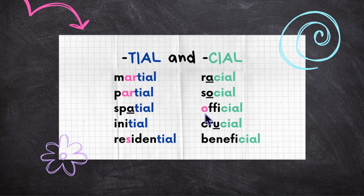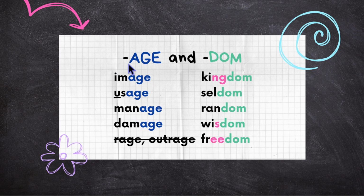This O will tend to schwa, and rather than having a clear short O sound, will sound more like a short U: official, crucial, and beneficial. At the end of a word that's two syllables or longer, AGE usually schwas. Rather than sounding like age with a clear long A sound, it will tend to sound more like idge, like it has a short I. Remember that G followed by an E usually has a soft sound of J. Remember that this is in words that are two syllables or longer, so not one syllable words like rage, or words where the root is a one syllable word like outrage with the root of rage. So here we have image, usage, manage, and damage.